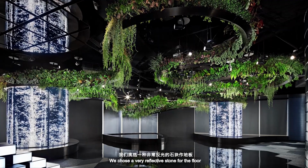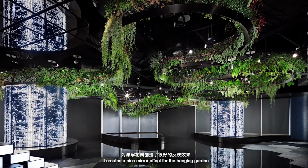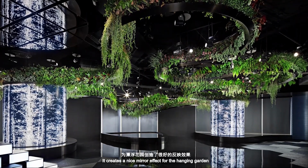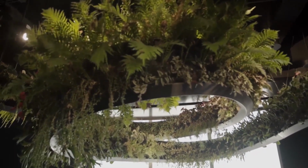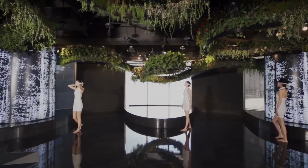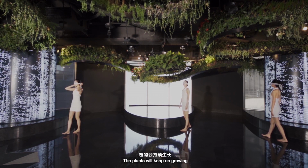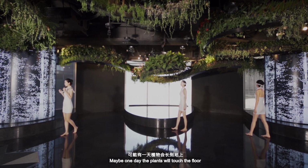We chose a very reflective stone for the floor, so that it created a nice mirror effect for the hanging garden. The final result is very unique. There is a nice harmony between the natural and the artificial. And the plants will keep on growing. Maybe one day the plants will touch the floor, and we look forward to it.